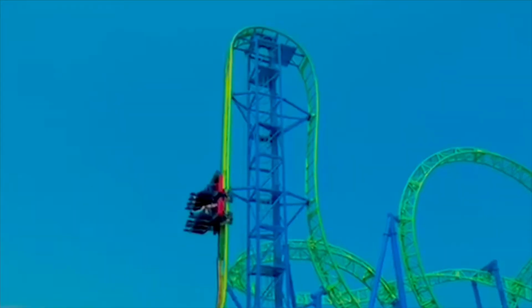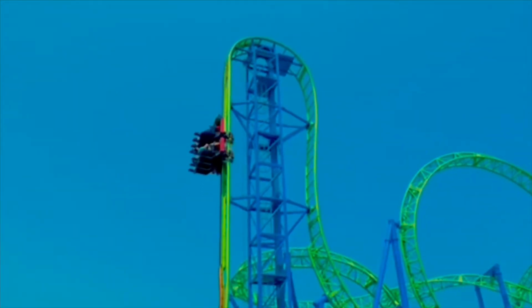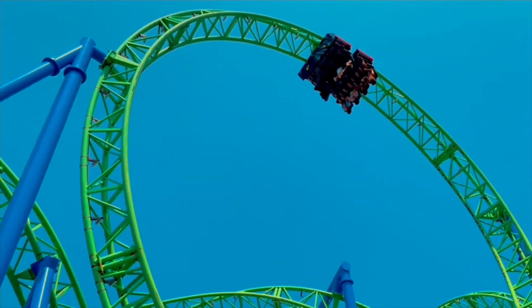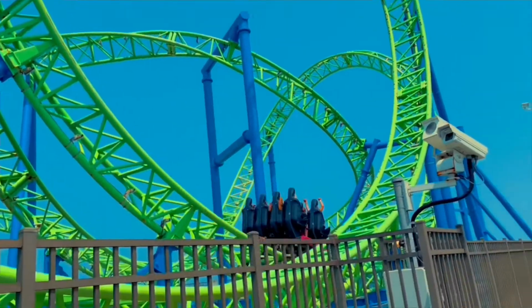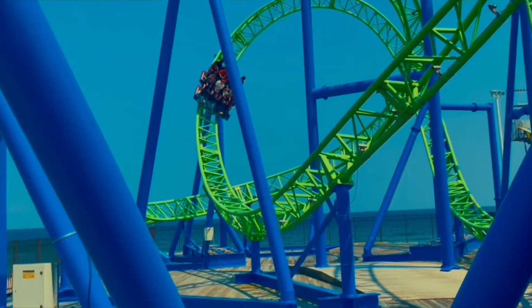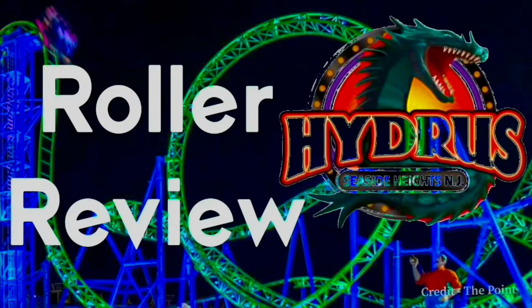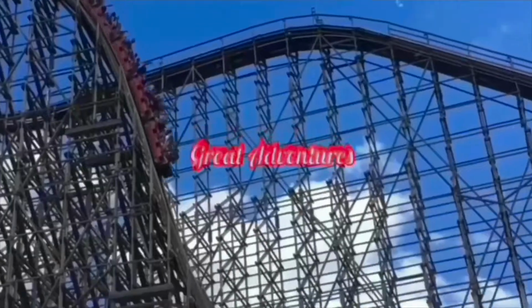It's an amazing ride and a perfect fit for a small park like Casino Pier. In this video, we will cover our experience with this coaster, what you can expect from it, and if it's worth it to come out and ride it. So fasten your restraints and get ready for Great Adventures' roller review of Hydrus. Now get ready, here we go.